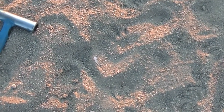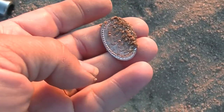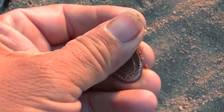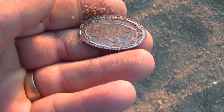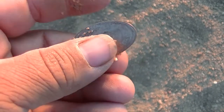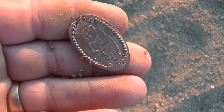All right, well, I got an 82 signal. And first target is one of those pressed out pennies from Estes Park, Colorado. I will keep going and see what else I get.